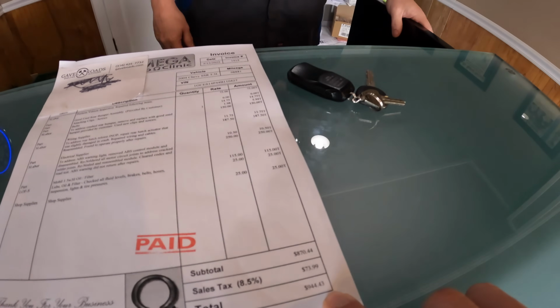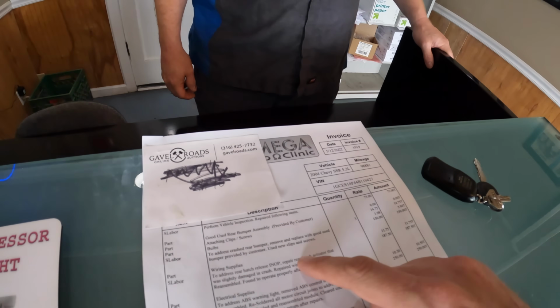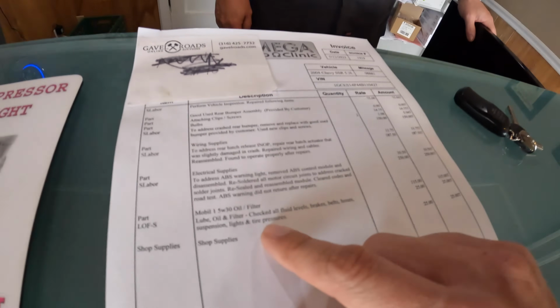You already got the $944 from me, which was already a great deal to sort out. I mean, there wasn't much wrong with this thing. You put the bumper on, fixed the wiring so the hatch pops again. That's great. The ABS warning, you soldered it up. And then an oil change and shop supplies, the mysterious shop supplies, whatever that goes to. Rags and chemicals and things to work on your car.